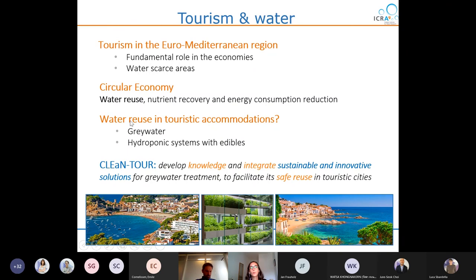So how can we reuse the water in touristic accommodations? A very nice idea is to think about the vast amount of showers that we have in the hotels, for example, and actually people shower more when they are on holiday. So we have a lot of water from there. And this water, which has lower solids and is less polluted than, let's say, regular wastewater, can be treated within the touristic accommodations and can be applied in hydroponic systems.